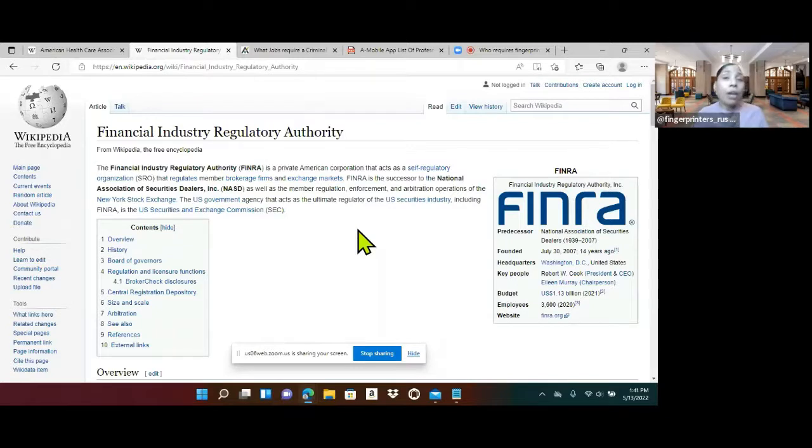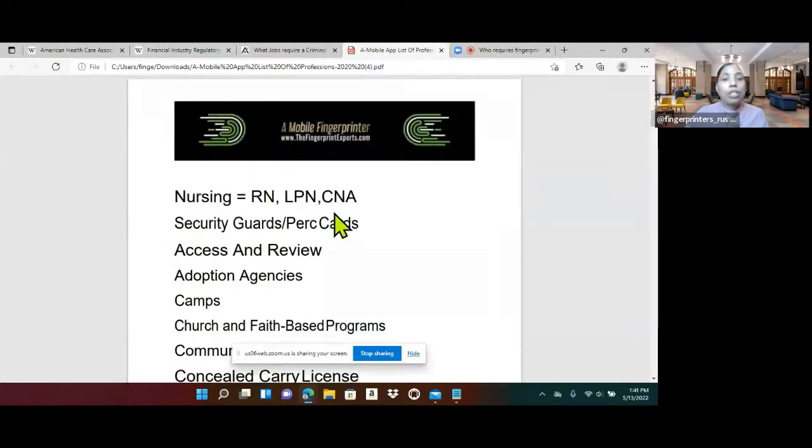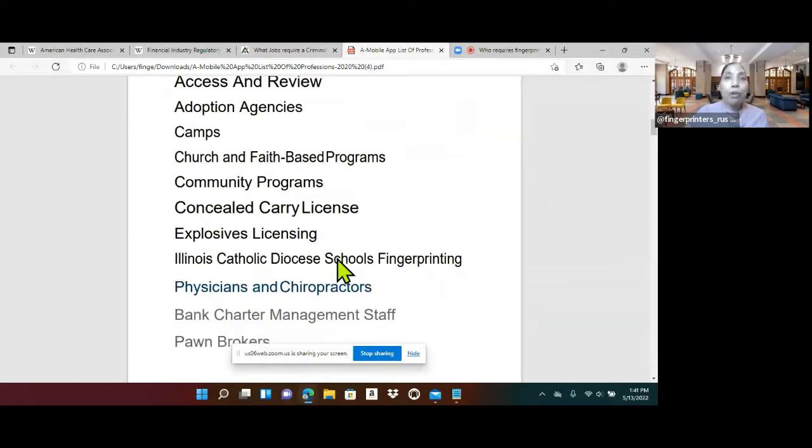Okay, so then you have a list of other types of occupations, and then we'll go into our additional list. So here we have, like I said, LPNs, RNs, healthcare workers. Then you have security guards, people that require perk cards, police officers, access and review, adoption agencies. You have community programs that may require fingerprinting. Housing authorities sometimes require fingerprinting, especially like in California, and we saw that yesterday. It's state specific with who is actually going to require fingerprinting.